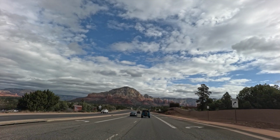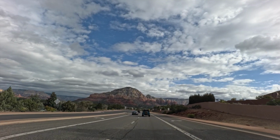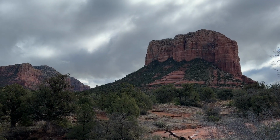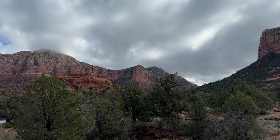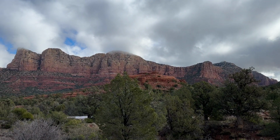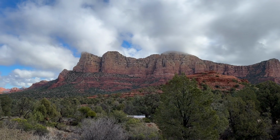As I headed out the next morning, I was once again in awe of the beauty of the mountains. There was a leftover mist from the rains that made the mountains even more magical. Sedona definitely earns its reputation as a tourist destination. I will certainly be back.